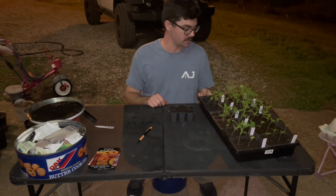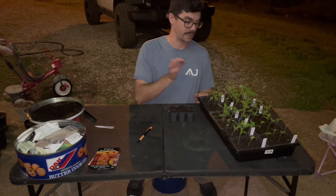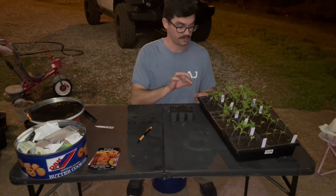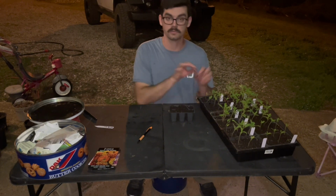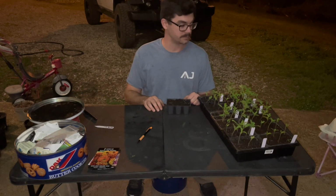So I'm going to take some of these duplicates. Some of these tomatoes had really good germination. And I'm going to transplant them. I'm going to pull up the doubles. Some of them have some empty cells. I'm going to move them there. And then some of them I'm going to put in this extra six pack and just have singles.